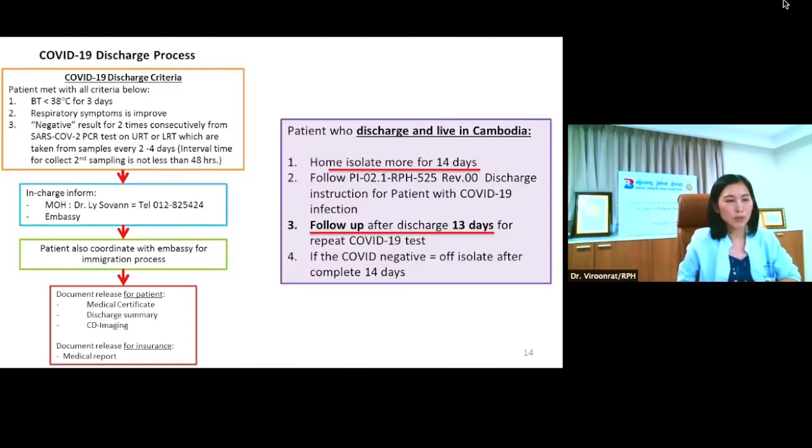Okay, and this is the discharge process. Once you meet the discharge criteria, like these 3 criteria below: no fever for more than 3 days, improvement of respiratory symptoms, or negative PCR testing 2 consecutive times, we will inform the Ministry of Health by calling Dr. Lee Sawan, who is the leader of infectious control in Cambodia, to ask for permission to release the patient from the hospital.